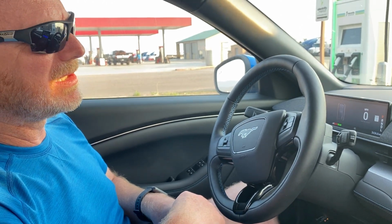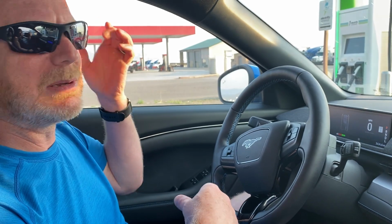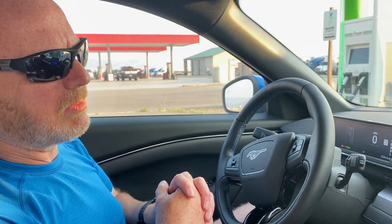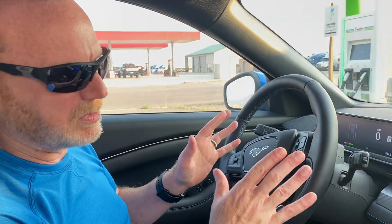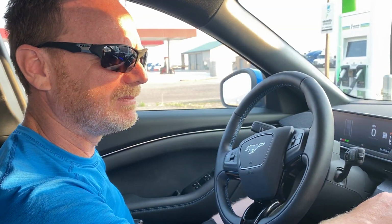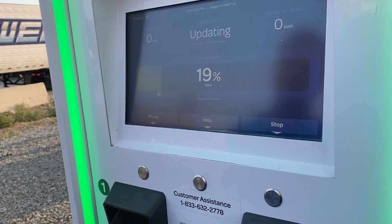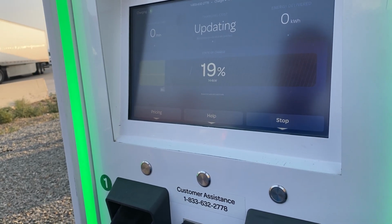Because it's just right here, I may charge a little bit in the morning to get up to 100%. I don't like leaving it at 100% for hours and hours, but in the morning, while we're eating breakfast, I could get that last 5-10% because it will be slow. So let's go plug in and then go check in. 72. Should go higher than that, right? There we go. 144.